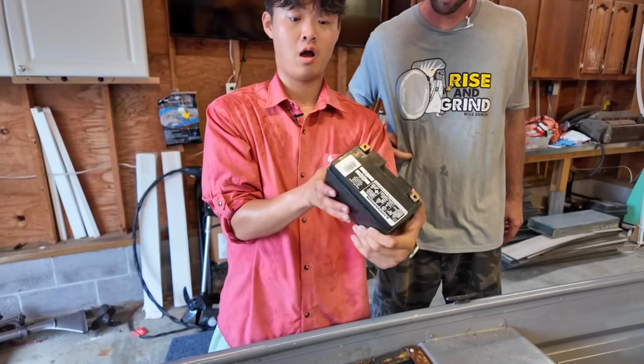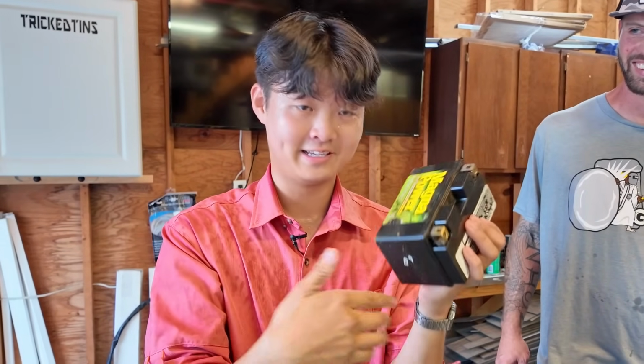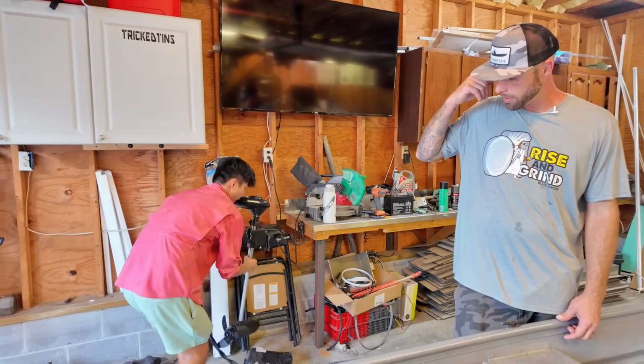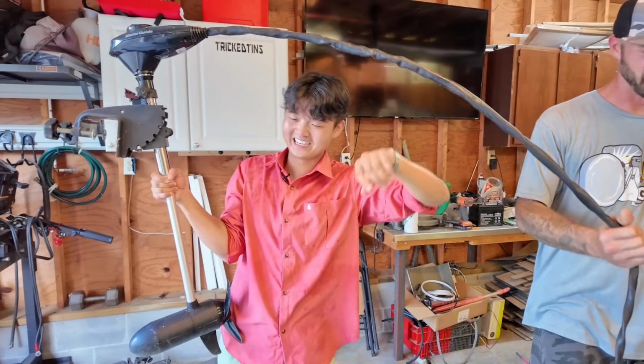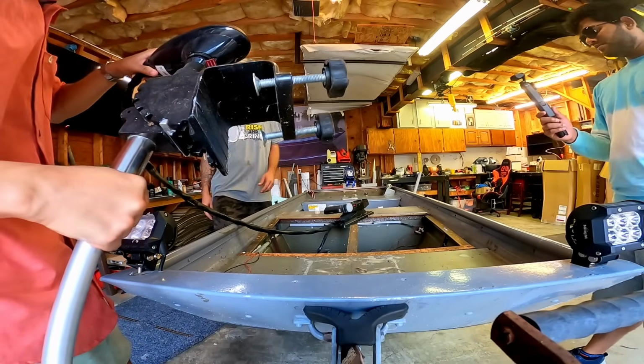You got a little lawnmower battery in there. If any of you guys need a new battery for cutting grass, hit me up. We do have this trolling motor over here I've been saving just for this whole occasion. I knew you were coming. Right. But it's a pretty cool little trolling motor. I hadn't even seen one of these.